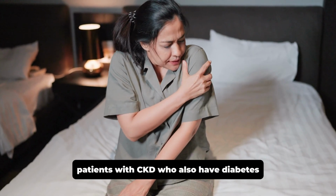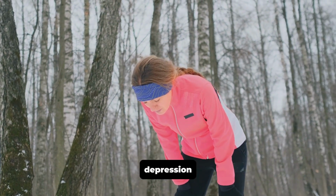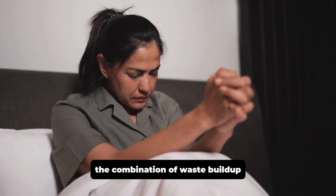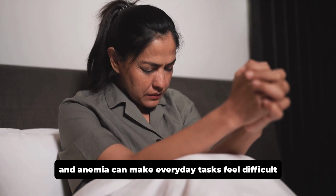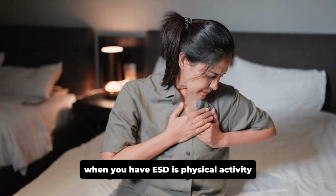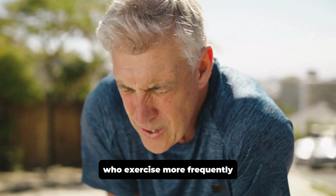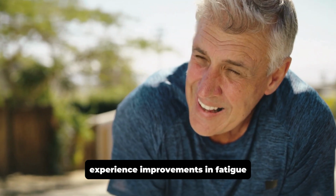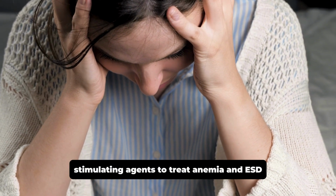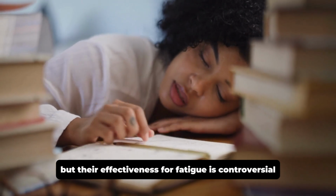Patients with CKD who also have diabetes, high blood pressure, a history of a prior heart attack, depression, or sleep problems often feel especially tired. The combination of waste buildup and anemia can make everyday tasks feel difficult. An effective solution to improve fatigue when you have ESD is physical activity. It has been shown that patients with kidney failure who exercise more frequently experience improvements in fatigue. Some doctors use drugs called erythropoiesis-stimulating agents to treat anemia in ESD, but their effectiveness for fatigue is controversial.